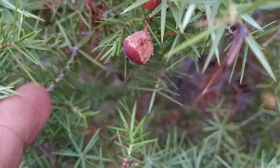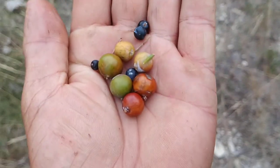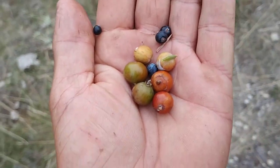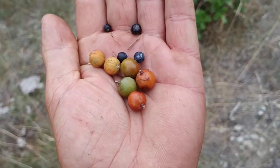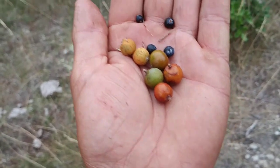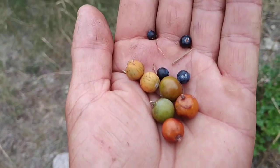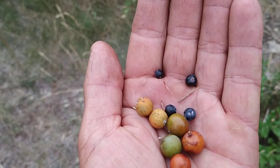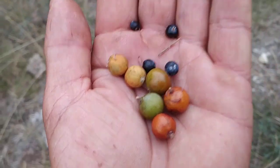Actually, yeah, here, look. The red juniper seems to be quite popular with animals. They are eating the berries. So yeah, when you see the berries, it's quite easy to distinguish both species. The big red berries, big red and green berries are berries of the red juniper. The small blue ones are berries of the common juniper. Or maybe there is even some other juniper species here. I think it's the common juniper, but I could be mistaken.